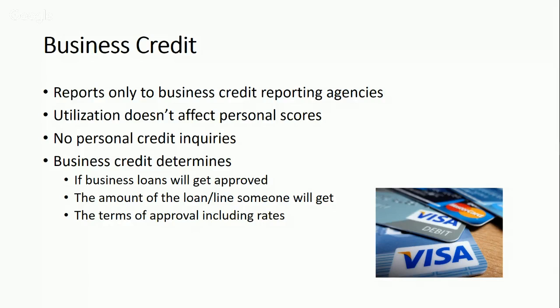And they also determine the term, how much you're going to get approved for, how much you should get. Will you get approved? How long should your loan term be? Business credit determines all these things. So again, business credit is pretty awesome because it's a catch-all. It's the only way somebody can get money if they don't have cash flow, don't have credit, don't have collateral, and it also determines the rate terms that somebody's going to get if they do have one of those three. So it's important either way.